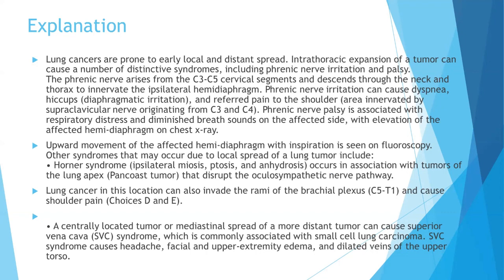Other syndromes that may occur due to the local spread of a lung tumor include Horner syndrome, that is ipsilateral miosis, ptosis, and anhidrosis, which occurs in association with tumors of the lung apex, Pancoast tumors, that disrupt the oculosympathetic nerve pathway. The lung cancer in this location can also invade the rami of the brachial plexus, C5 to T1, and can cause shoulder pain, choices D and E.